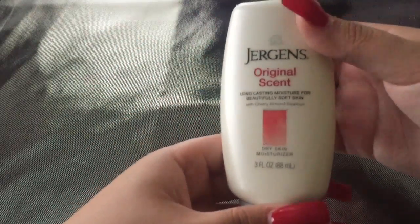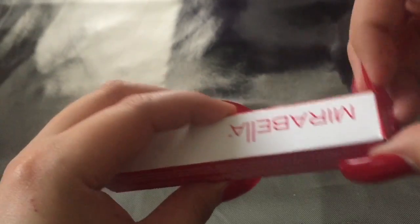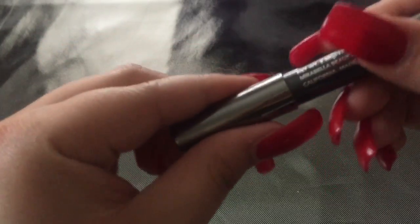Next is this Jergens Original Scent Lotion. So, I actually just ran out of my hand lotion in my purse, so now I have more. Here is this Mirabella liquid, sorry, so eyelash on there. Liquid lipstick. Is this a lipstick? I don't know. Let me see. Yes, it's like a little lip pencil, and it's on the metallic side, so I don't know when I'm gonna use this, but we'll see. I'll probably give it away.